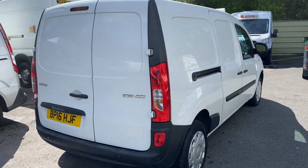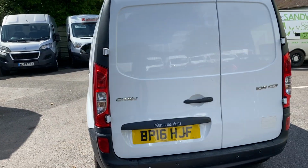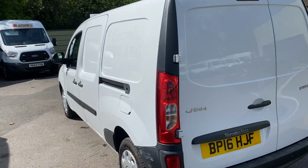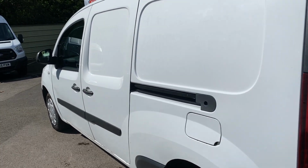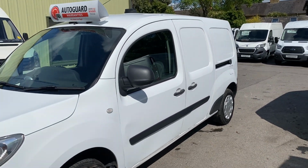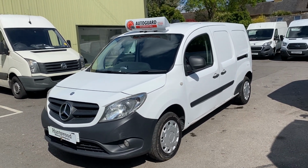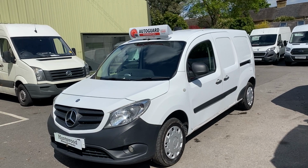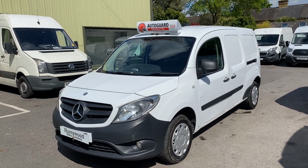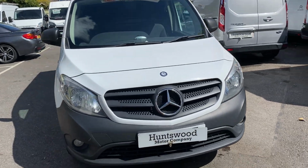Drives absolutely perfectly. Don't be put off by the mileage. It is high at 280,000. However, I always say to people, at this kind of mileage, everything that has needed to be replaced has more than likely been done. To have got to this mileage, it's going to have had lots of work done to it. So that always is a good sign. If it's done 280,000, I'm sure it's going to do another 280 just as well.